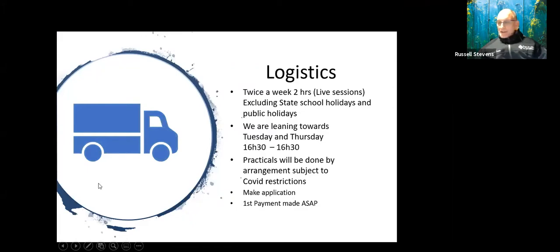Had a question in the chat from somebody asking what the logistics are. It is 2 hours twice a week, so a total of 4 hours, excluding state school holidays and public holidays. We have got predetermined dates that we will be setting tests on. It's mostly the third last week of the term. On the Saturday, we write the tests. You write at the aquarium or at a location. If there are enough people in Durban, for example, who take the course, we would arrange for a venue in Durban for you to write, as we've done this year with Johannesburg.